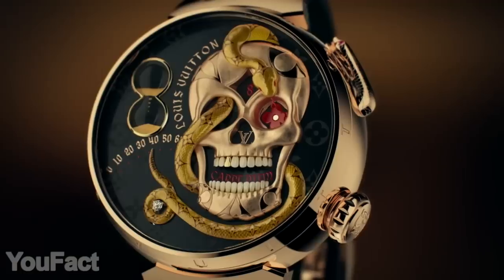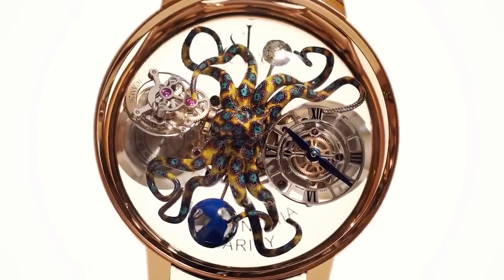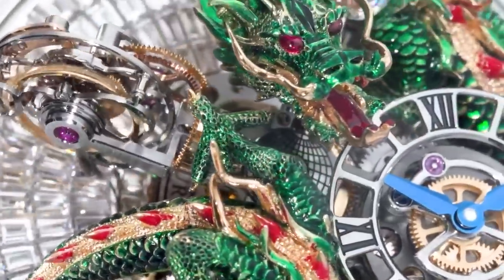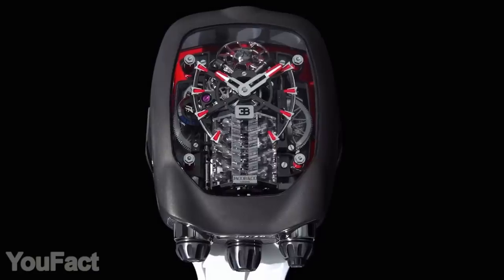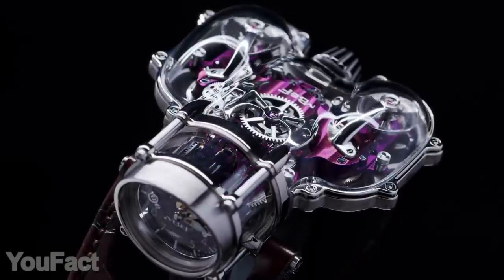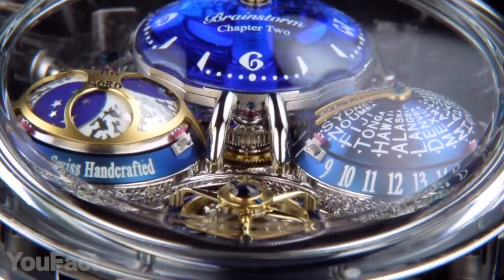Hey guys, you're about to see the most expensive and unique watches on the planet. What about an octopus or a dragon on your dial? You should also check out these timepieces that were inspired by an actual Bugatti sports car and even a vintage aircraft. And those who travel a lot will appreciate the watch with 24 time zones.